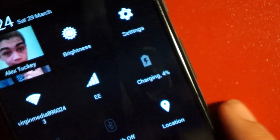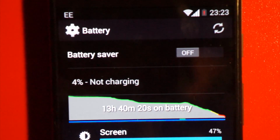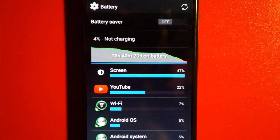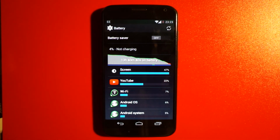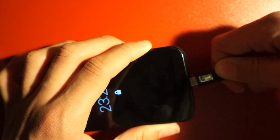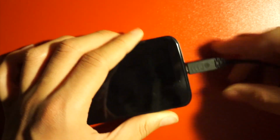Although the embedded battery on the Moto X is quite small at 2200 mAh, it does pretty well in testing. I was consistently able to get a day's usage from the Moto X, ranging from moderate to heavy use, which is pretty impressive considering the size of it. But the only thing that lets it down is the charging time. It can take many hours for the Moto X to charge from 0 to 100% most of the time, which can get a little bit annoying.